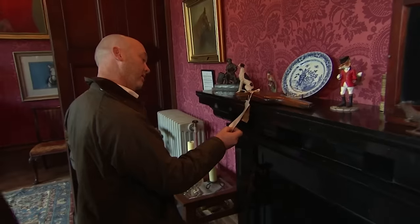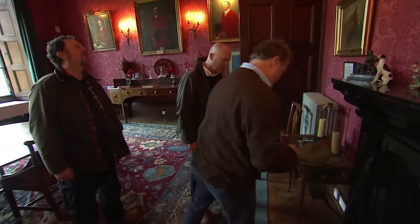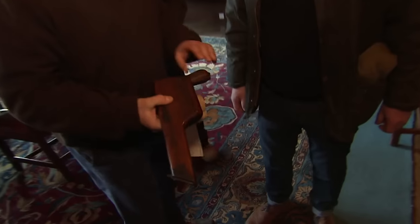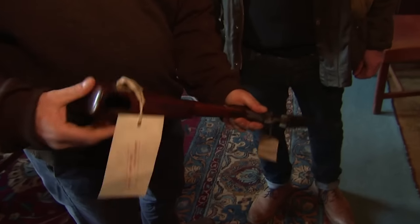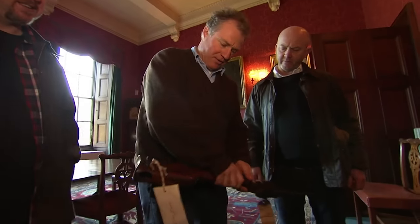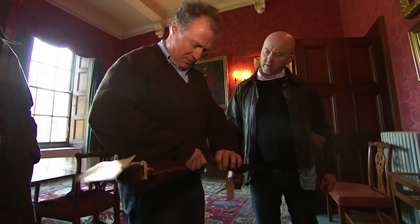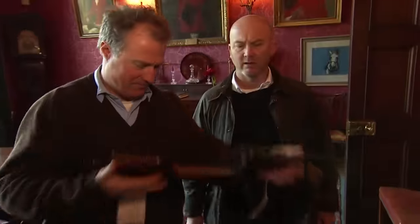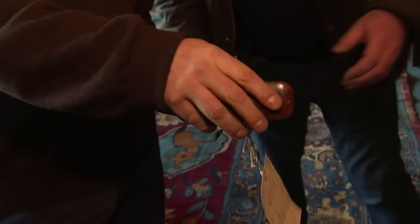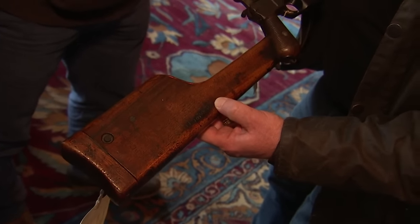Actually, this is his Philip's... I think it's a Mauser. Oh, yes, now you're talking. See, that's the wrong way round. Fabulous. You're going to be able to get that out of there now. There you go. It's the right way round. And it's got the battles. Zand River. Bethlehem. Stobart's Neck.